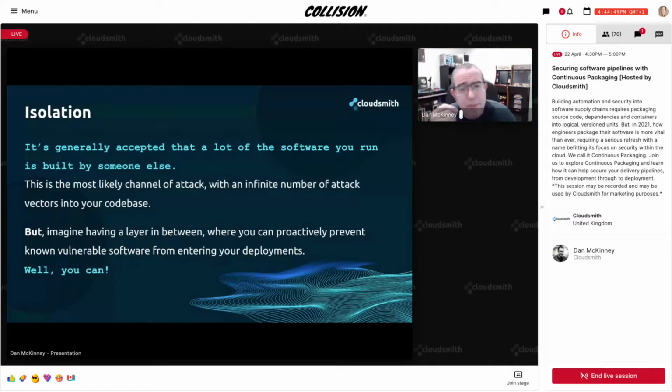But imagine having a layer in between where you can proactively prevent known vulnerable software from entering your deployments. You can cache assets and your security team can vet them. Or you can even simply pull a software bill of materials. With continuous packaging, you can.